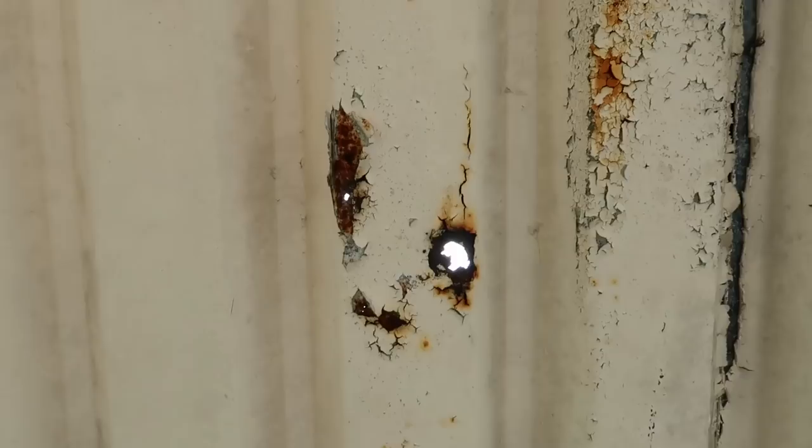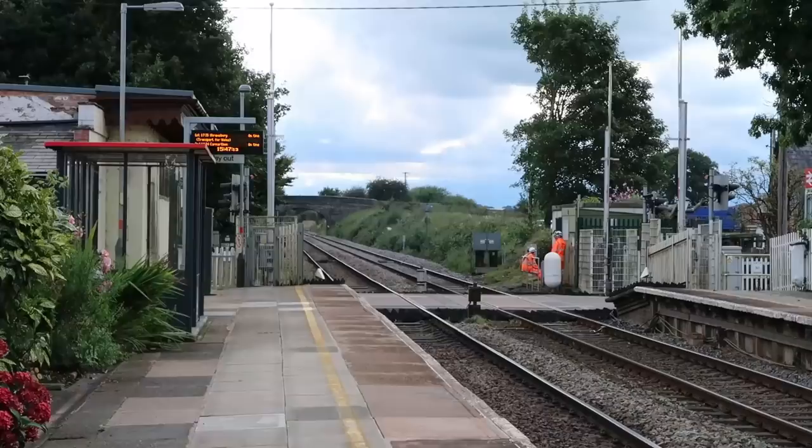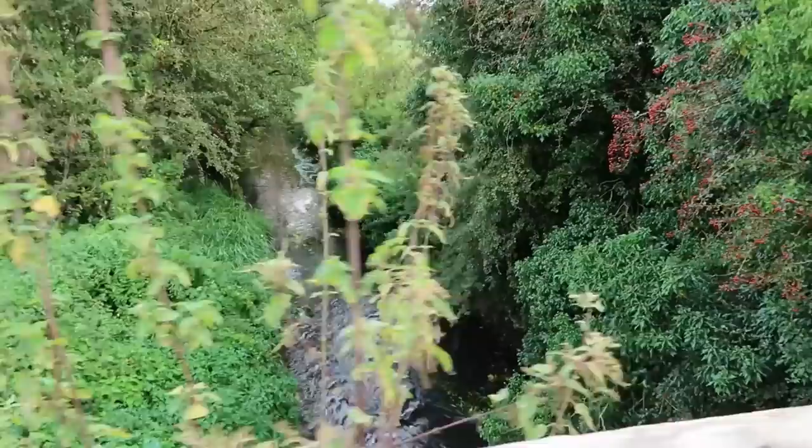Wrenbury, it's a request stop. It's a Transport for Wales station and it's got two platforms. It's got dot matrixes, it's got a level crossing, it's got red coloured stuff. Having a teeny walk to see the River Weaver. Okay, I've just seen a sign ahead of me.